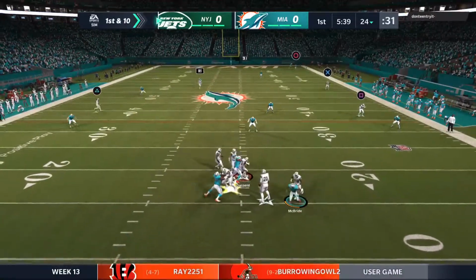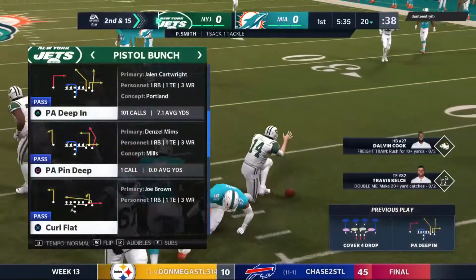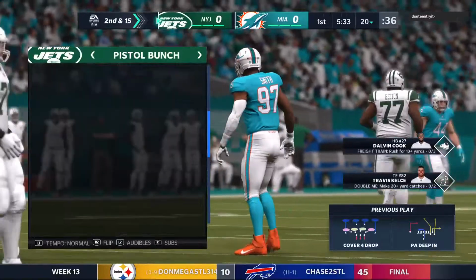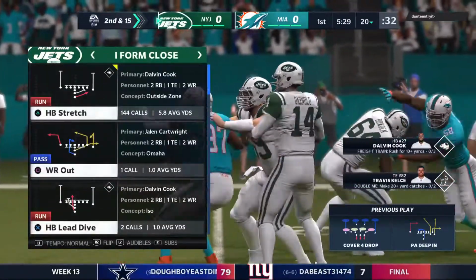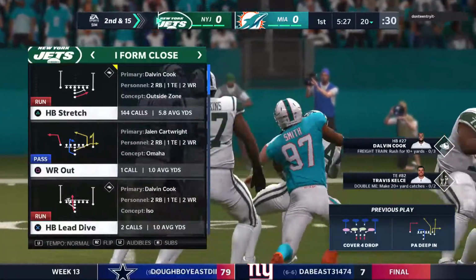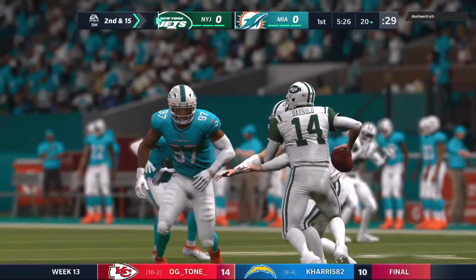Move, go, Darnold. There this time, and they bring him down. Preston Smith in there to get him, and on the season now, that is 9 sacks. They were able to win last week despite him being sacked 4 times. They might need to tighten the reins a little bit, or this one may not end in another victory.